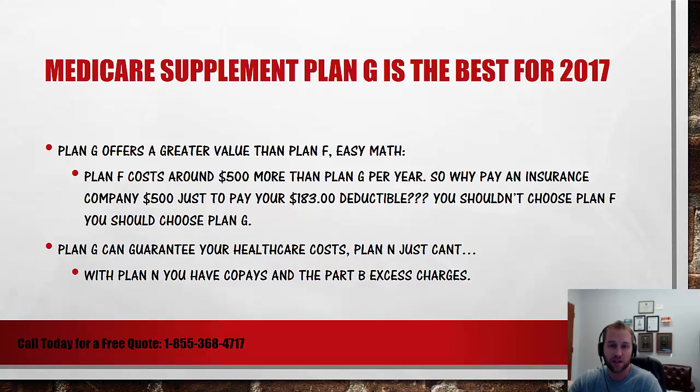So I like Plan G better than F because it's a greater value. It's going to give you the same coverage but save you money. And I like Plan G better than N because it can still guarantee your health care costs. So Plan G is the best plan for 2017.